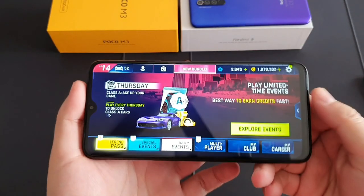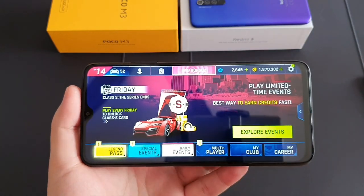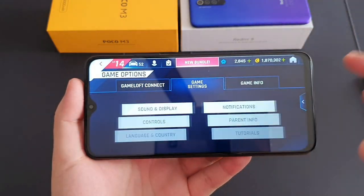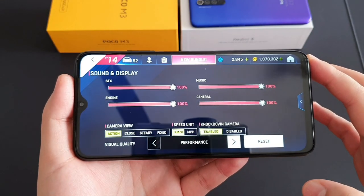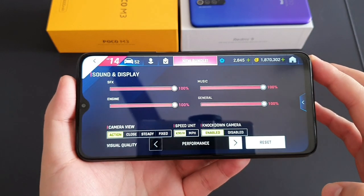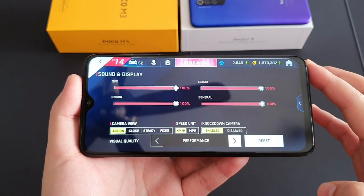So guys, the first game would be Asphalt 9. This is actually my all-time favorite. Before we start the game, let me show you guys that this game is actually set at performance mode. So there's no 30 or 60 frames per second button to be pressed. This one is actually the performance mode.